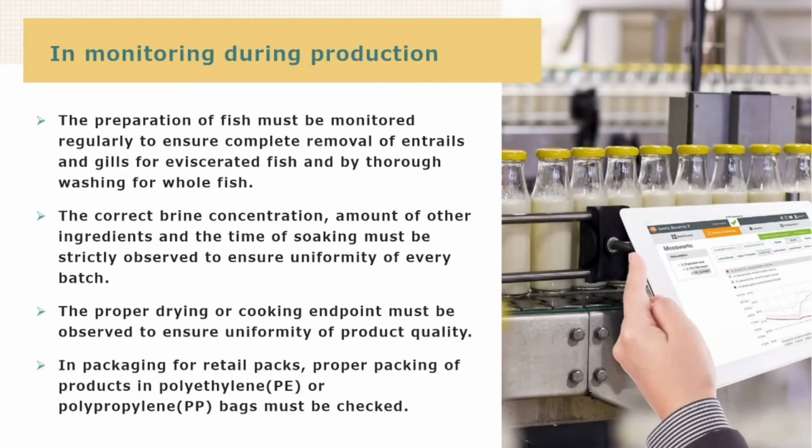In monitoring during production, these are the things that you would consider. The preparation of fish must be monitored regularly to ensure complete removal of entrails and gills from eviscerated fish and by thorough washing for whole fish. The correct brine concentration, amount of other ingredients, and the time of soaking must be strictly observed to ensure uniformity of every batch. The proper drying or cooking endpoint must be observed to ensure uniformity of product quality.